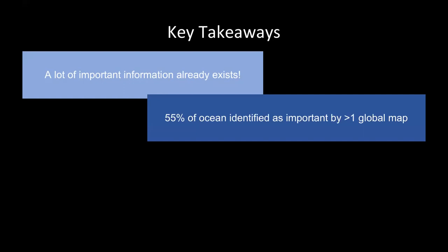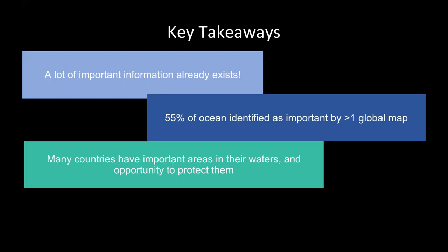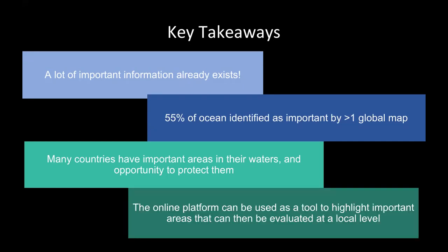Once we did that, we found that 55% of the ocean was identified as important by at least one global initiative. Many countries have important areas in their waters and they have opportunity to protect them. And finally, we want to show an online platform that can be used as a tool to highlight important areas at a finer scale that can then be evaluated at the local level with additional information.